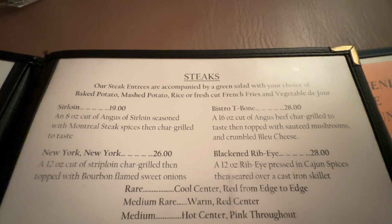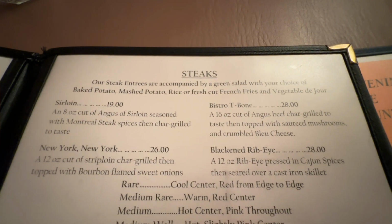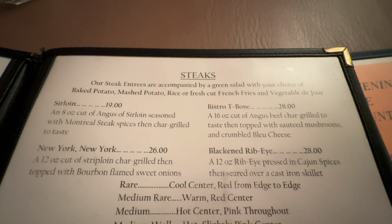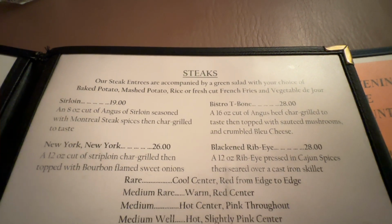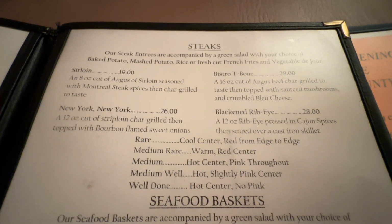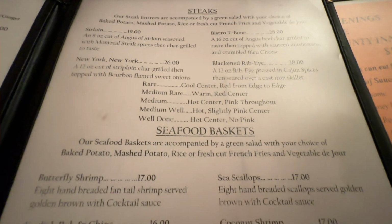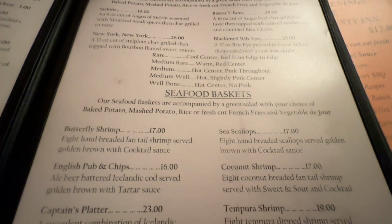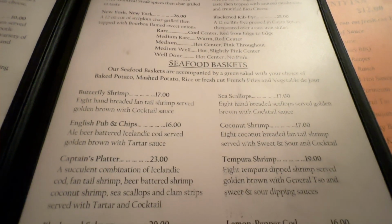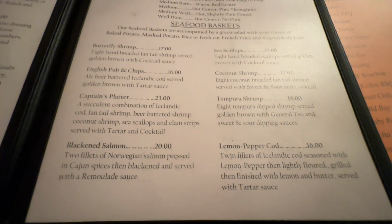Next we have some steaks. You get a salad and you get a choice of a baked potato, mashed potatoes, rice, or fresh cut French fries or vegetables. Sirloin's 19, T-bone 28, a blackened ribeye for 28, and a New York strip for 26. Seafood baskets. This is where I like the captain's platter right there, guys. Blackened salmon, lemon pepper cod.